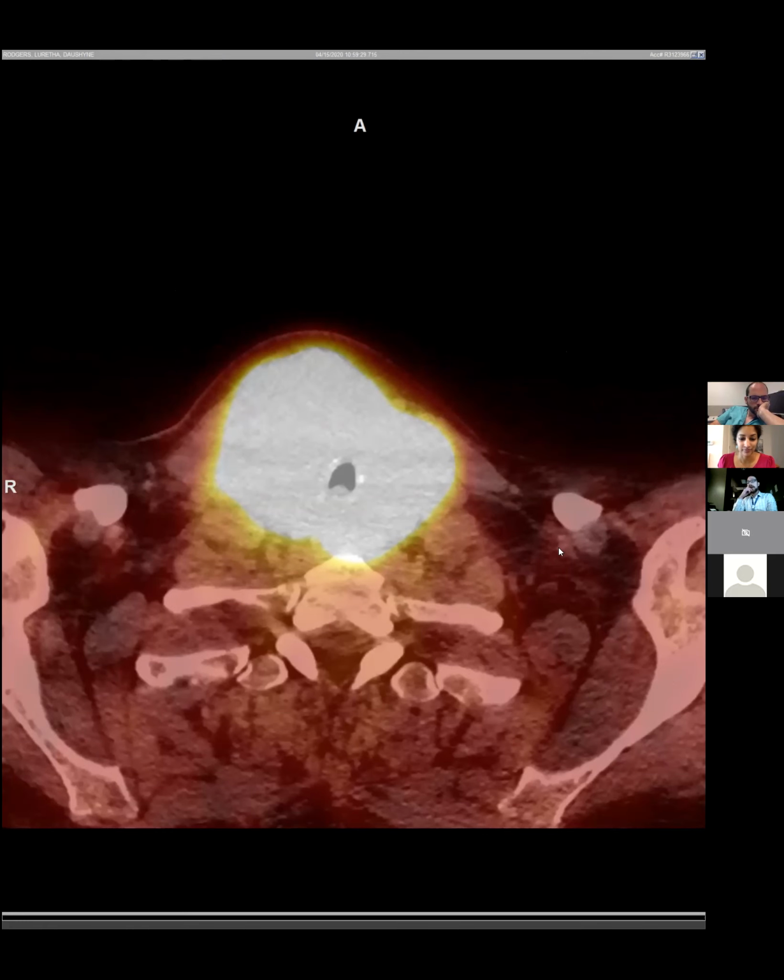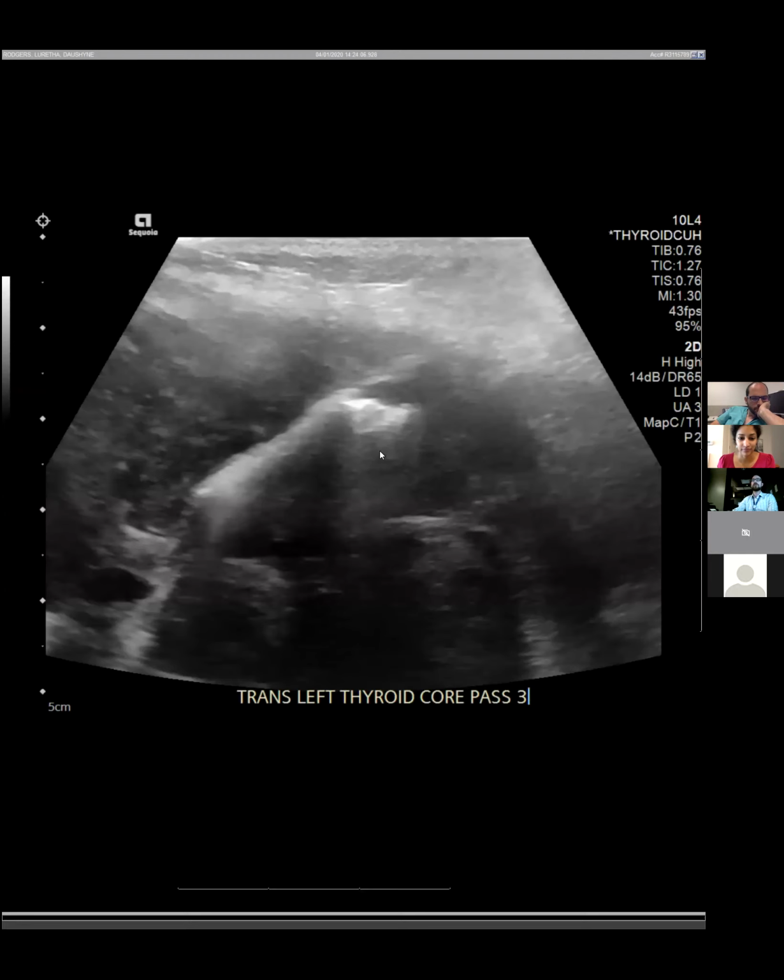And that was the PET. And sure enough, we did a core biopsy, and it was B-cell lymphoma. So keep in mind that I rarely, if ever, do core biopsies of the thyroid because our pathologists don't know what to do with the information.